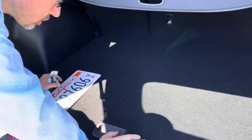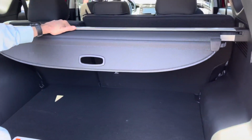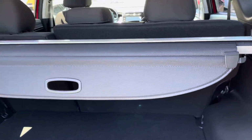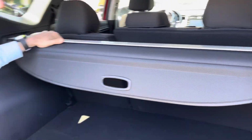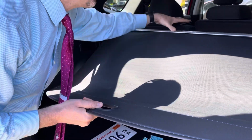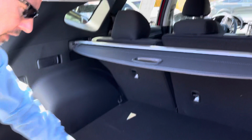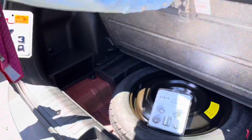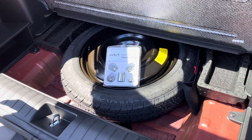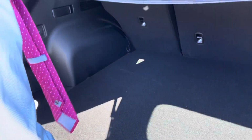Okay, good sized trunk, fairly deep. This is the privacy cover in the middle. I'm sure we can take it out if we had to get more room. It covers everything you have, but there's a little bit of an opening, I guess because of the rear seat that moves back and forth. If we open this is where the spare is, so not a lot of storage there, but a decent sized trunk.